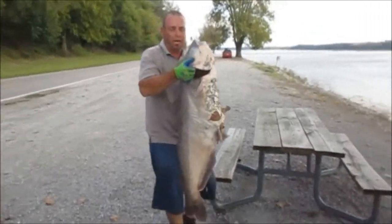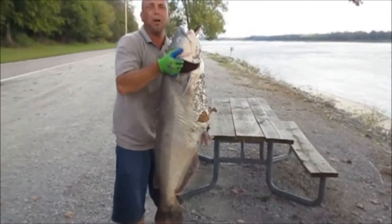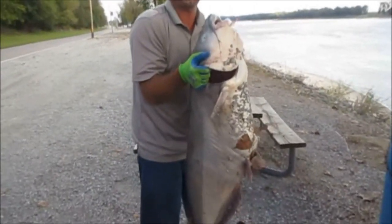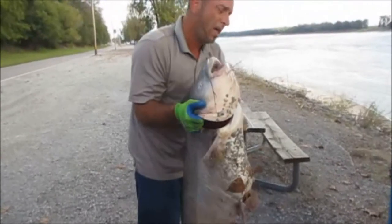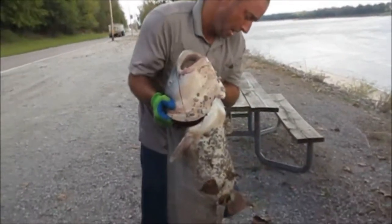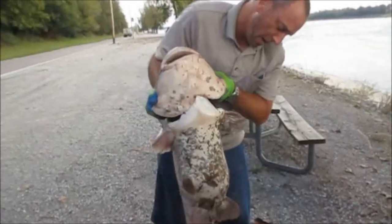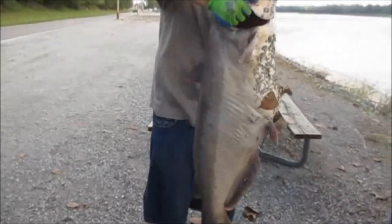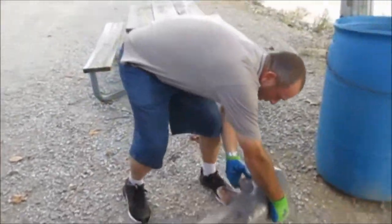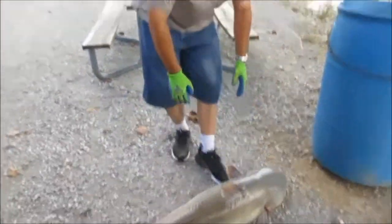All right, guys. This catfish broke my scale. But we're guessing at least 50, 40 to 60. It's over 50. I can tell by picking it up. Look how fat he is, too. Oh, yeah. Yeah, on a rod and reel, that's pretty good size.